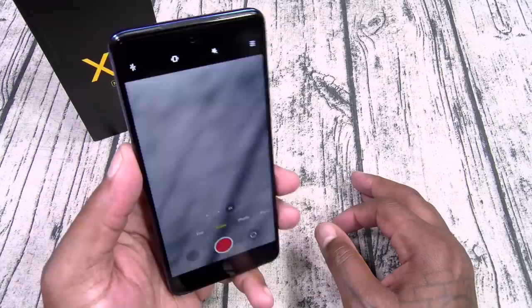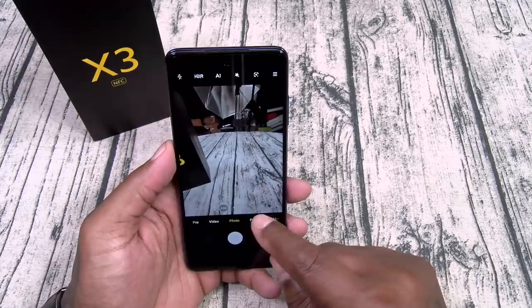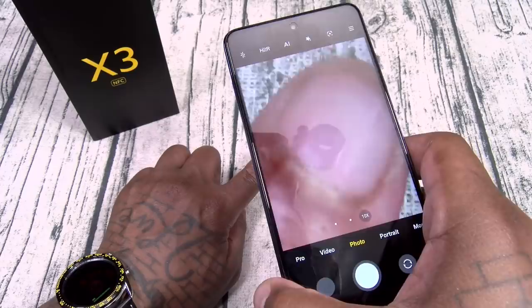You got regular photos, which gives you wide angle, all the way up to 10x zoom. All right, let's find my finger. Look at my finger. Look at my fingernail. All right, 10x zoom with the macro lens. Real nice.